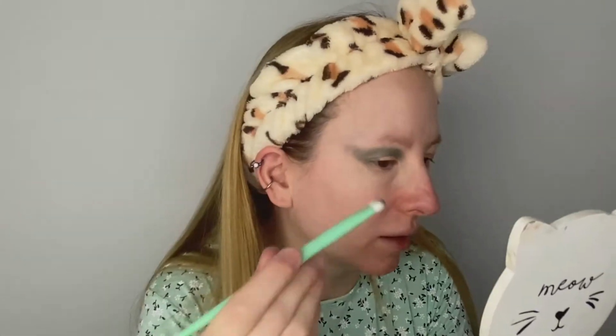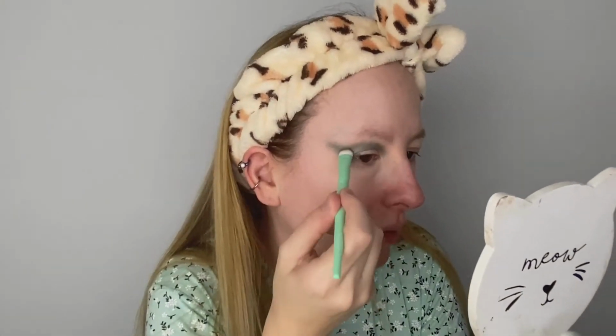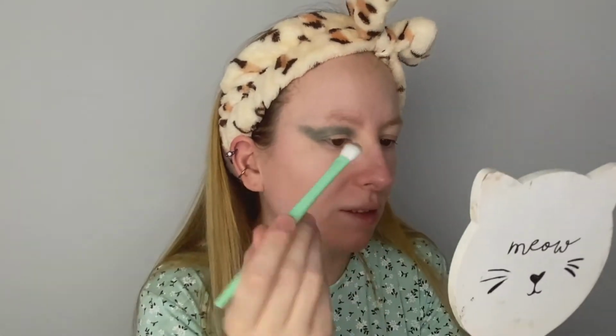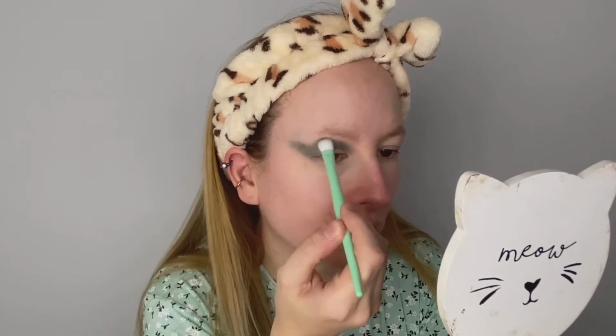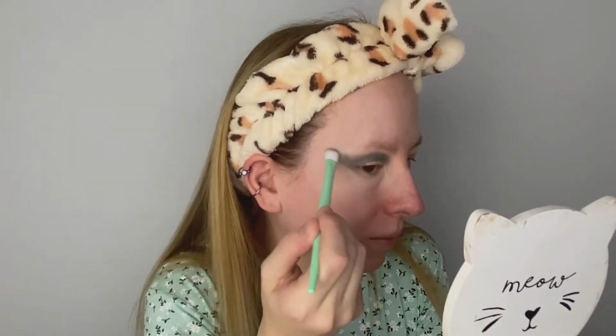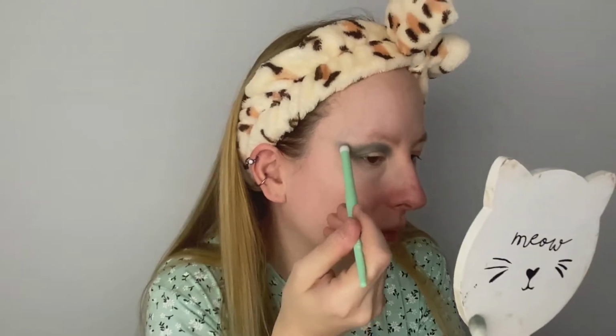It's went a wee bit patchy there, but that's probably just where that primer ended, so we'll just fix that. It's looking crazy right now, but I swear we'll fix it. But that colour isn't actually quite as pigmented as I was anticipating it being, but it's a nice colour, really unique. I don't think I have any colours quite like that. In fact, what I should have done was went in with that pencil brush, so we'll do that now.